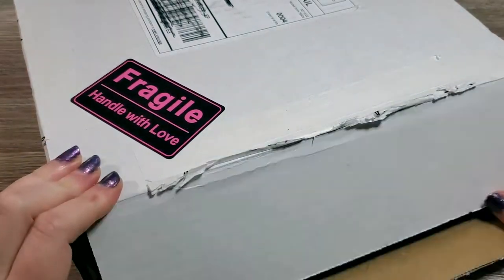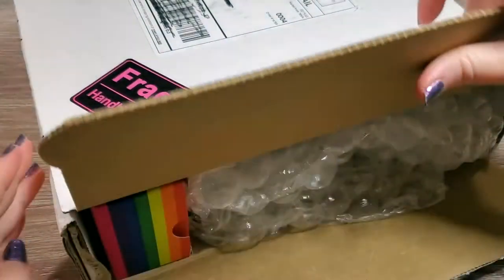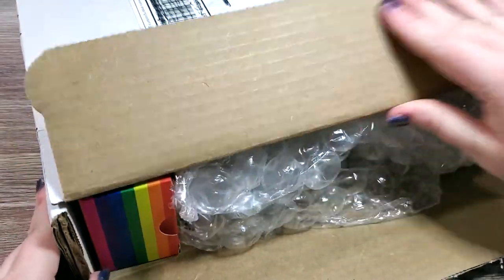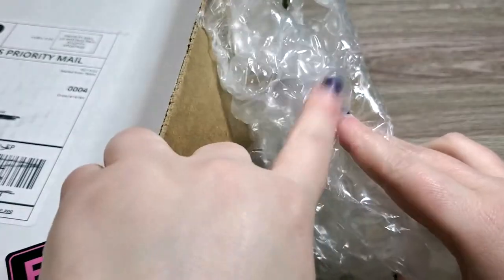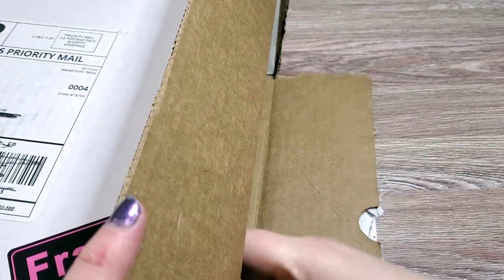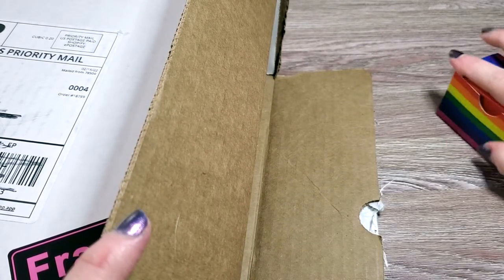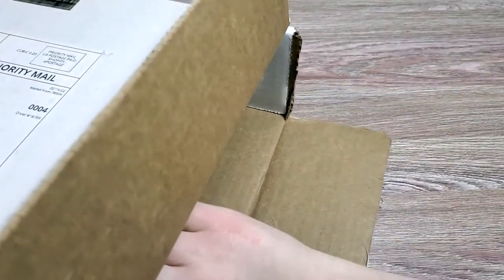Now, oh, I'm peeking. So I opened up the side to open up the box. I'm just gonna take everything out this way. Yeah, she wanted to make sure everything shipped nicely and didn't break. Thank you. Ooh, I think this is my washi tape. Okay. Ooh, okay.